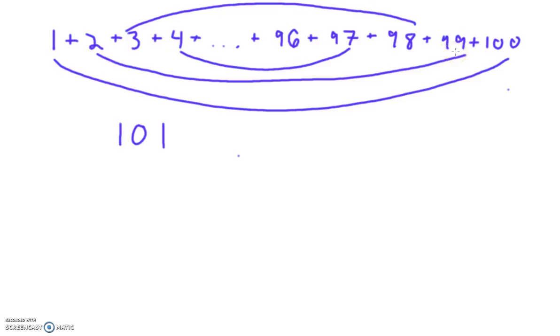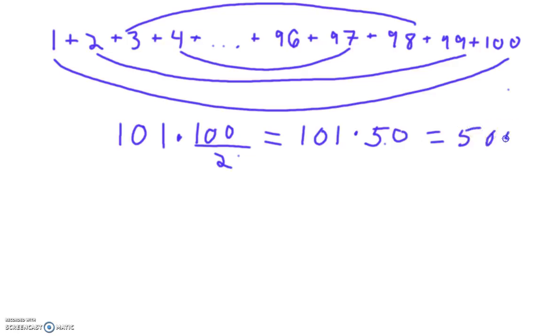And so how many pairs of numbers do we have? Well, you're going to have 50 of them, because if you have 1 through 100 numbers and you're pairing them each up, that's 100 divided by 2, or 50. And so that's 101 times 50, which is equal to 5,050. And if you have the time or the crazy inclination, I guess you could add them up in the calculator, but that's going to work.